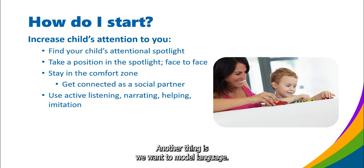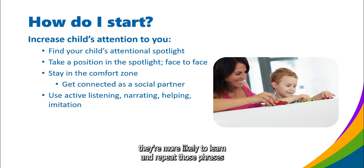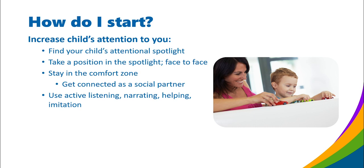Another thing is we want to model language. We want to model the things that they could be doing, things that they could be saying or hearing. So instead of saying, what color is your car? Where's your car going? How many wheels does your car have? They're not really learning from those language opportunities. But when we narrate and we give them these simple phrases, words, or sounds, they're more likely to learn and repeat those phrases and develop a little bit more of that language comprehension piece.